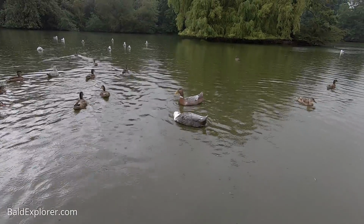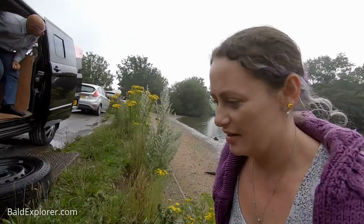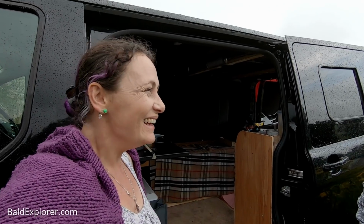But enough of the birds. Back to the van, and I can't express how incredible the difference is between what was actually quite a claustrophobic space in there and now the really multifunctional space that Richard's made. So proud of you. Well done.